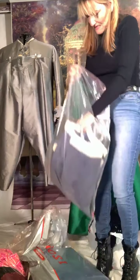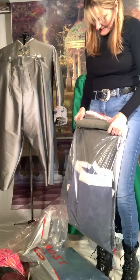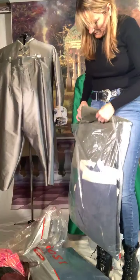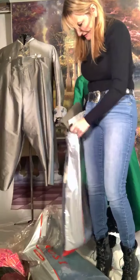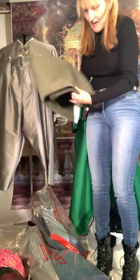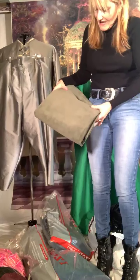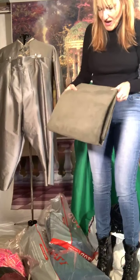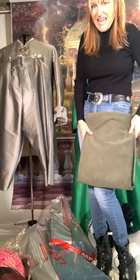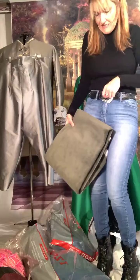So I found this fabric. It is an ultra suede. And I found it in several colors, and it just looked so rich and so expensive to me that I bought all of it. I was just going to get one piece because I had in mind again to do a jacket. And then I thought, oh my gosh, this would be so cool to do pants and a jacket, or even a vest, a zip vest.